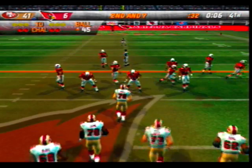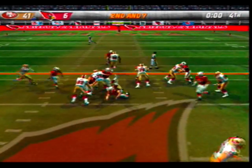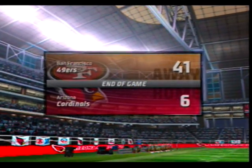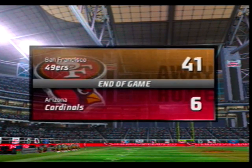Tenth play of this drive. Ball on the 45-yard line. Watch the play. Hands it off. Hutt is there on the stop at the 44. This game reaches its conclusion with the final score, San Francisco 41, Arizona six.